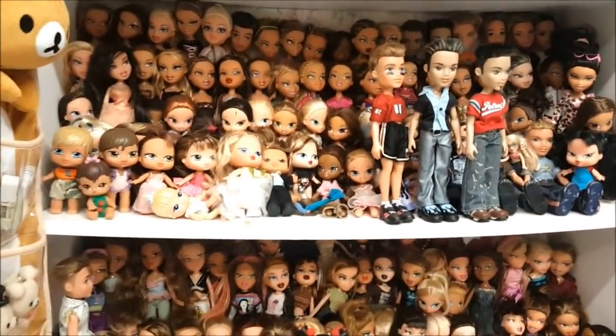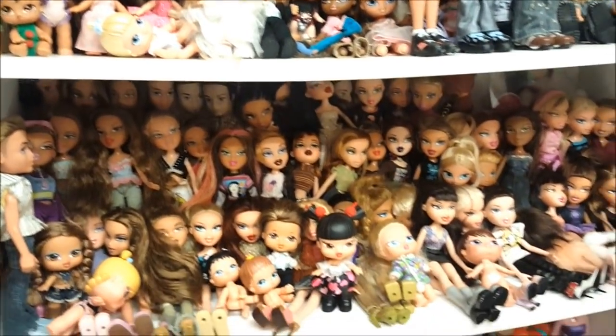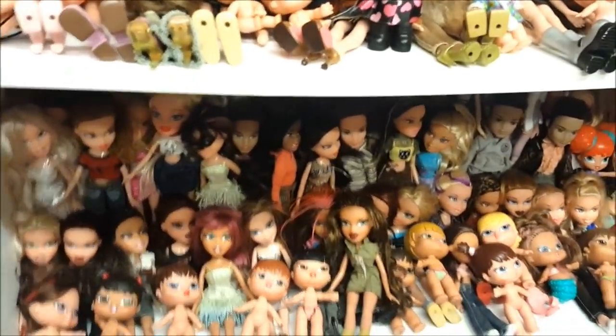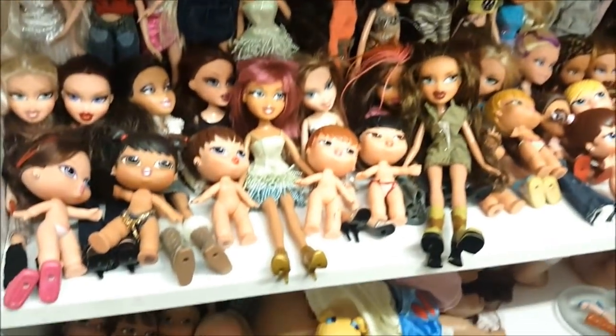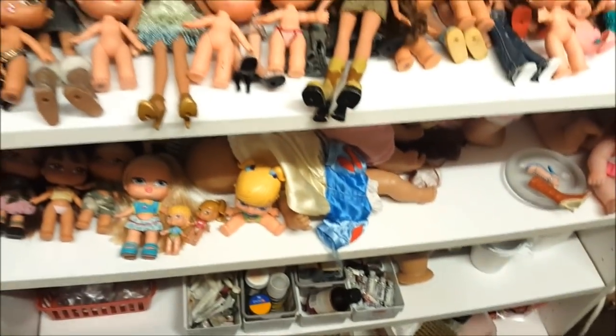And this is our Bratz collection. This is a collection that we just keep squeezing Bratz dolls in here. We love them, and we're just going to keep buying them, collecting them. And whenever I see a Bratz fall over, I like to fix it up. But anyway, so we have some more Bratz down here. And at the very bottom, we have projects going. This is where we hold it.